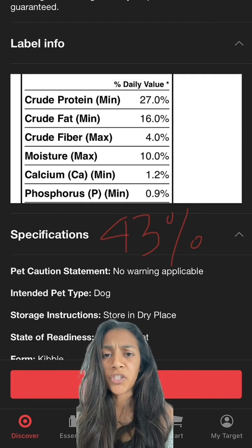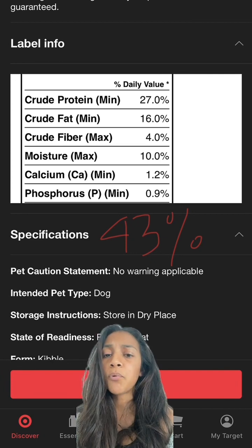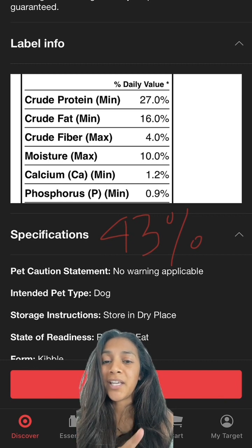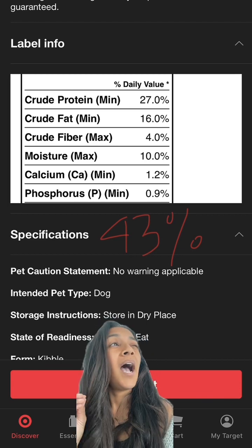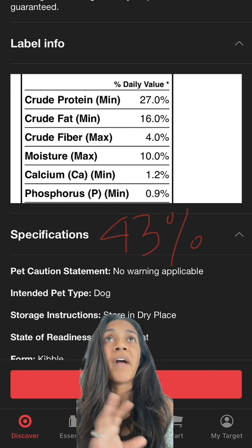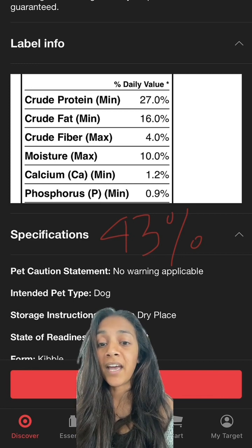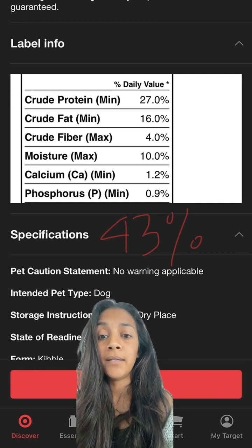This first recipe is a chicken that I forgot to get the picture of the bag for, apparently. Decent protein, but this for me is bare minimum. But when you do the calculations, we still see 43% carbs, and for me that is way too high. I don't want to be feeding my dogs, who are carnivores, 43% carbs and only 27% protein, even though they're facultative carnivores, and yes, they can live off of other plant matter and things like that. For 43% of their diet to be made up of grains that they don't need, no.